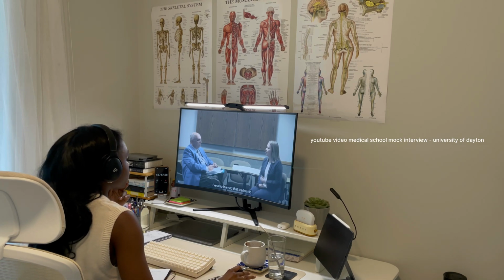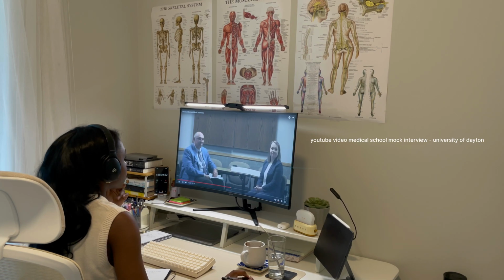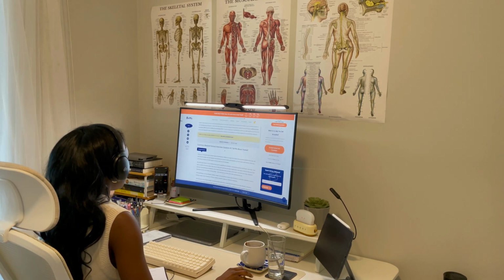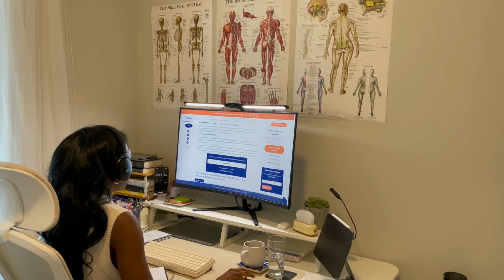Some schools will use what is called a multiple mini interview format, or MMI for short, where you have a certain number of different stations with different interviewers, and you go from station to station answering questions throughout the whole interview process. Other schools will use the more traditional panel interview where you're basically face-to-face with 2 or 3 other people, just having a chat and talking about your journey to medicine and a bunch of different other things. And other schools will use a mix of different methods as well. So half MMI, half panel, or some MMI, some panel.